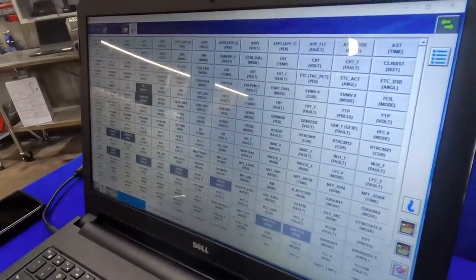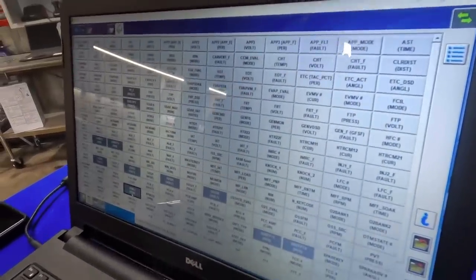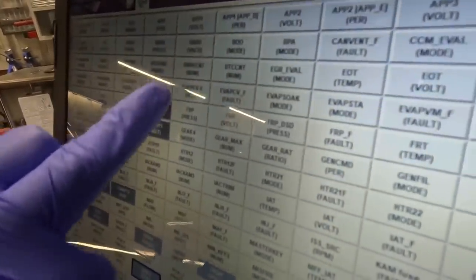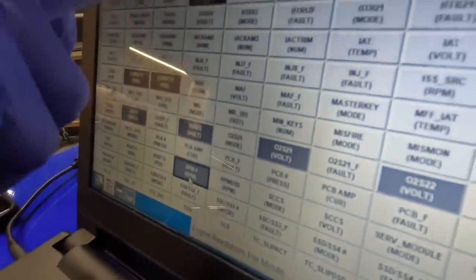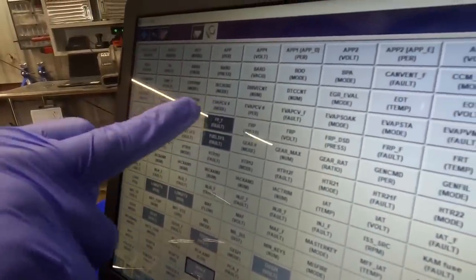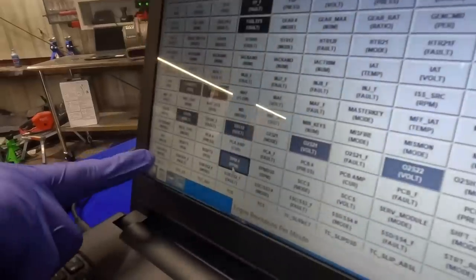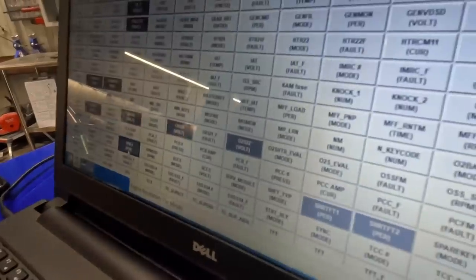Can we control RPM? Those are all your data PIDs, aren't they? Yep. Anything with the pound sign, these are all things we can take active command on. So we're going to control the RPM. We can control the EVAP canister purge valve. What else can we control? Shift solenoid A, F. All the ones with the pound sign.